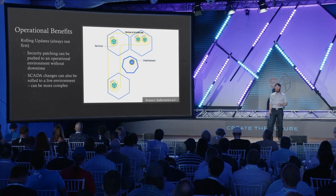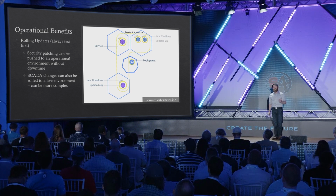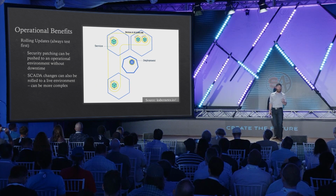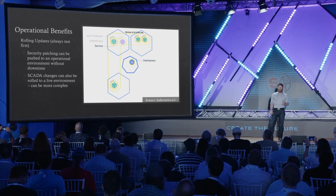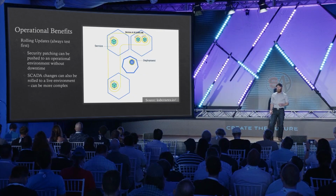So the operational benefits, the cool stuff. Probably one of the single biggest benefits, and one of the main reasons that we are seeing a move in this direction that's being supported by owner-operators, not just by vendors, is that you can have rolling updates. So you can have security patching to a live system without downtime. So it's no longer that take your plant offline once a year and do all of your security updates, all of your software updates, and any of your feature enhancements. They can now be rolled to a live system.